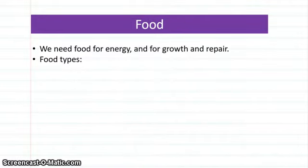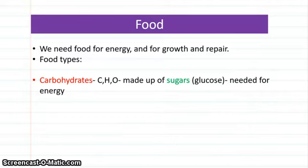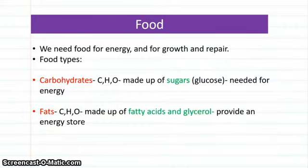Looking at food, we need food for energy, growth and repair, and there are different types of foods. Carbohydrates, made of carbon, hydrogen and oxygen as elements. The subunits are sugars, glucose in the case of starch, and they're needed for energy. Fats are made of the same elements, carbon, hydrogen and oxygen, but the subunits are fatty acids and glycerol, and the fats of course provide an energy store.